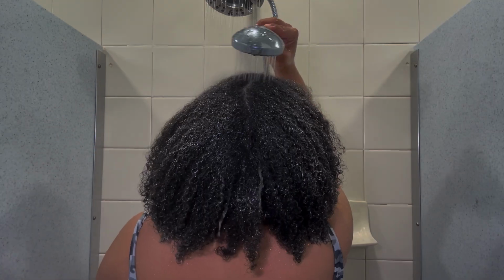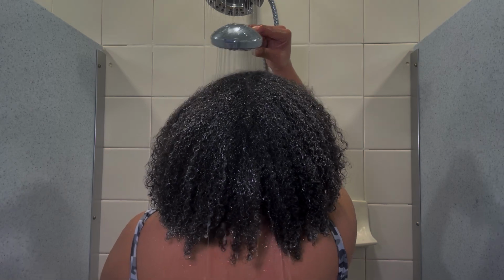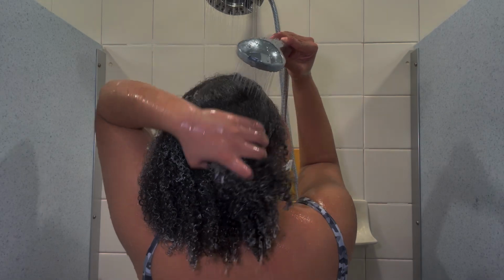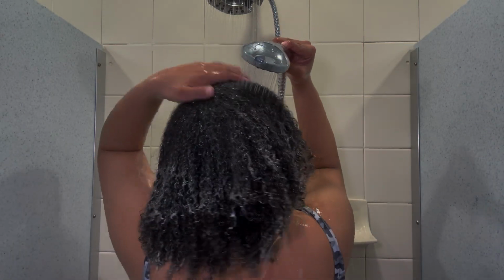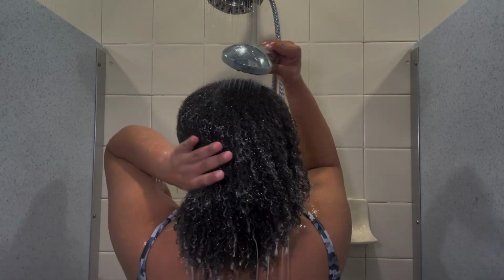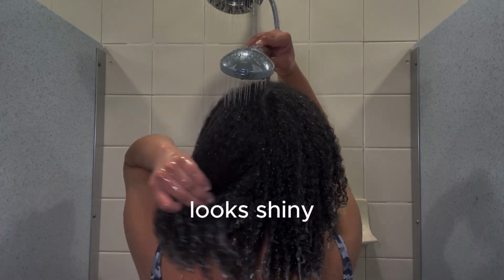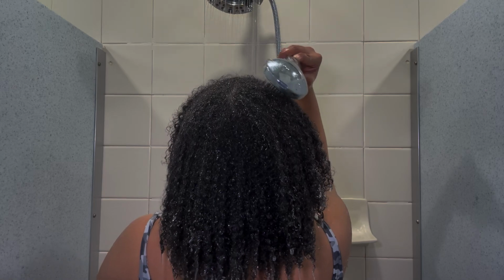Now I really like to apply this one with heat, but this time I did not because I was in the shower and I didn't feel like getting out and getting back in. But I'm gonna go ahead and rinse it out. And while this isn't a defining mask, this mask packs on the moisture. It feels so good. If I applied heat, it would have felt so much better, but I think without heat it worked pretty well. I wanted to test it without heat this time, and I think it did the job. I think I prefer it with heat for my hair and my hair's needs.